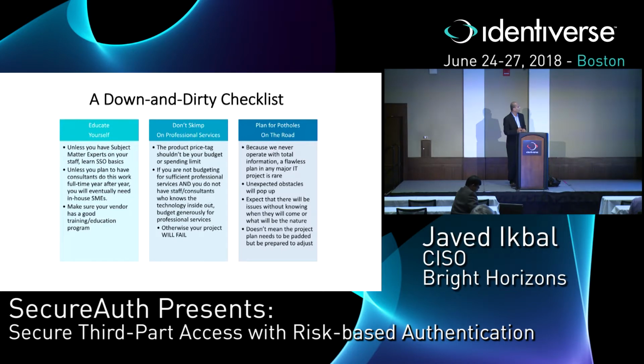So this is a very practical checklist. If you do not have subject matter experts, then learn some basics. You cannot have zero knowledge and hope to do this, because a vendor is going to come and ask you questions. If you don't have anyone who understands the basics, you will not even understand what those questions mean or what they're asking for. And unless you want to pay $250 an hour, you need to have in-house subject matter experts. And make sure that your vendor has good trainings available, and budget for that training, obviously.